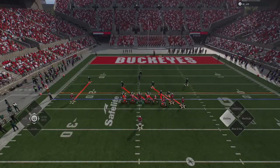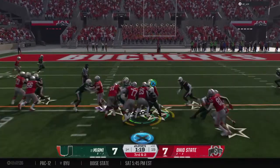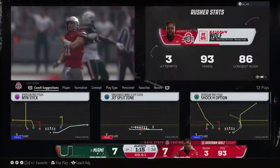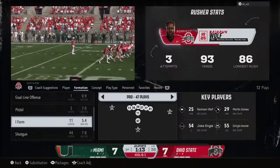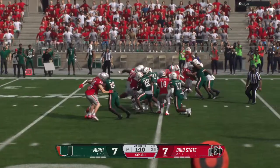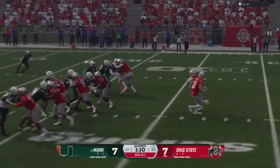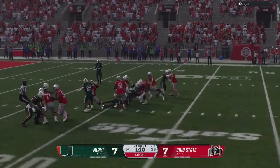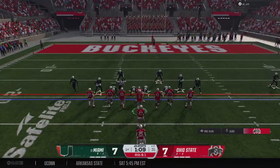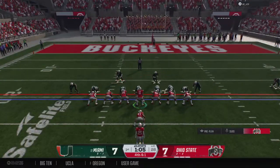The Buckeyes are at the line looking to convert on 3rd and short. On 3rd and short, just trying to get enough for the first down. And the defense had his hands full, but they finally wrestle him down short of the first down. This is makeable field goal range here, but it looks as if they'll go for it on 4th down.